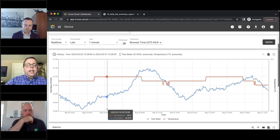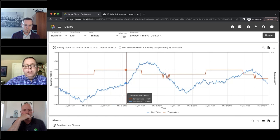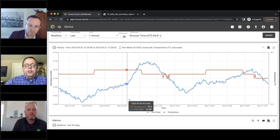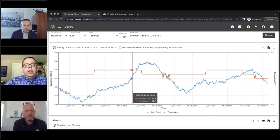And we can see the data here then charted on the screen. We have both the data in feet, the water level in feet. We also have the temperature that's provided by the system. Typical tools here for looking at the data and drilling down into it.